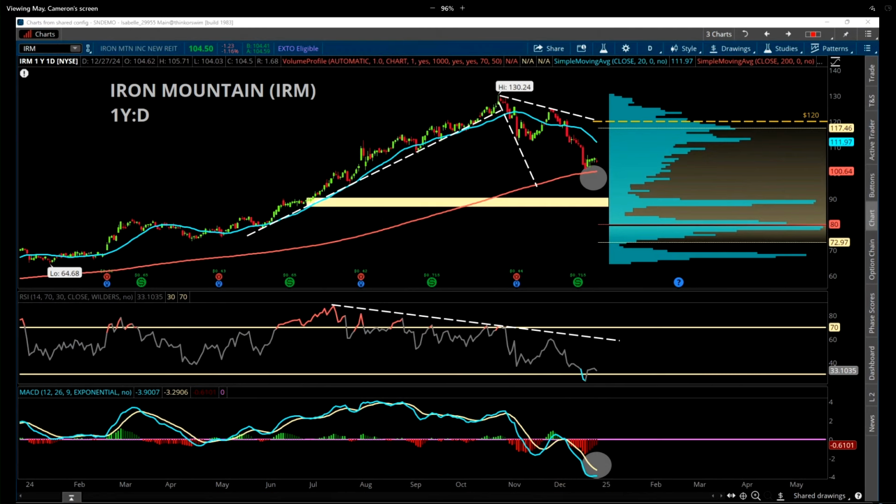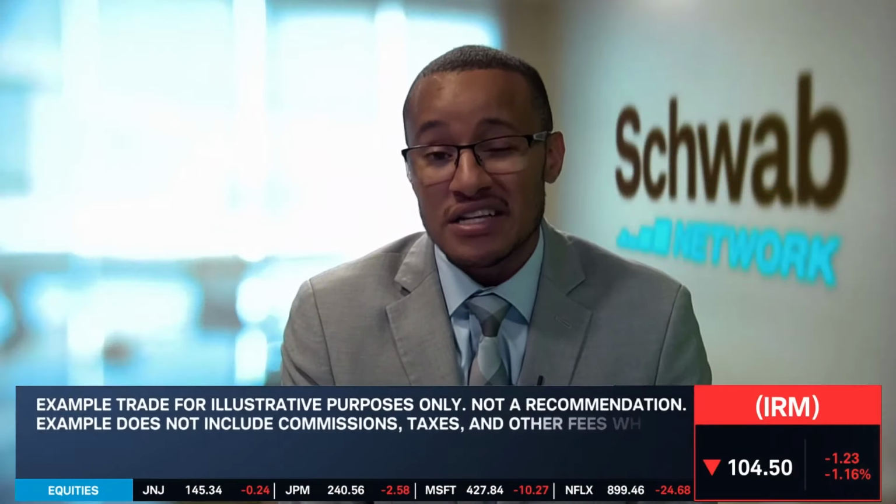But with this technical setup and the volatility of the shares, it's not uncommon and not surprising to see a little bit of a pullback and a correction. Once again, keep your eye out on those support areas. And if you do believe that a bounce could be on the horizon here, you could look at a very simple call, buying a long call to be able to get upside exposure here.